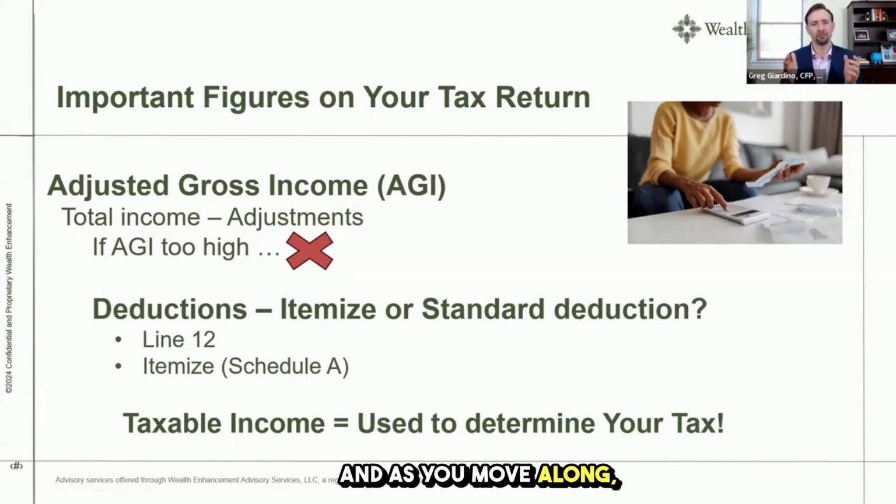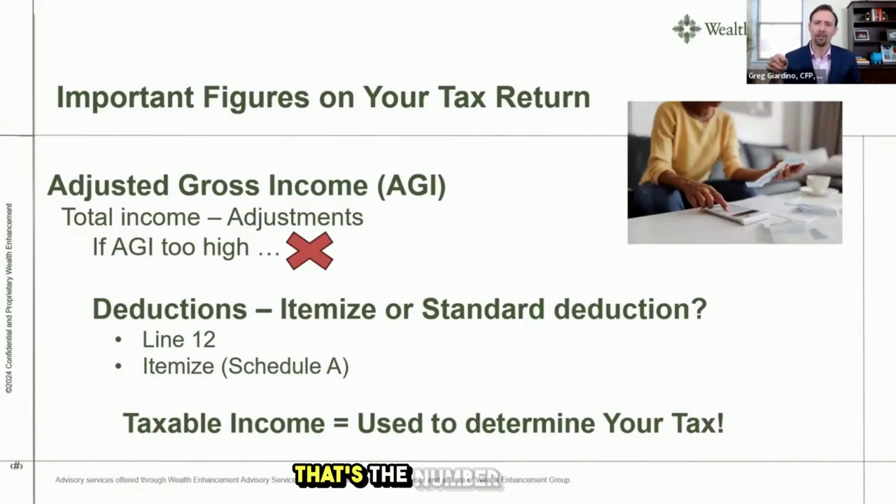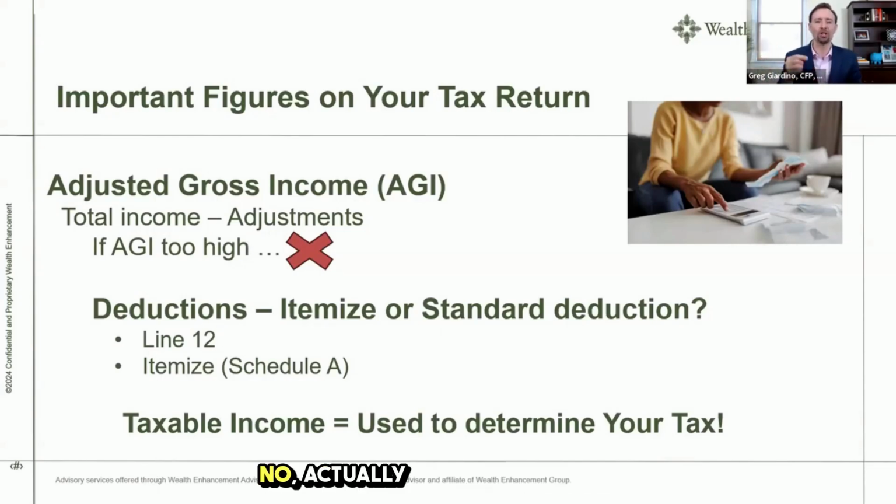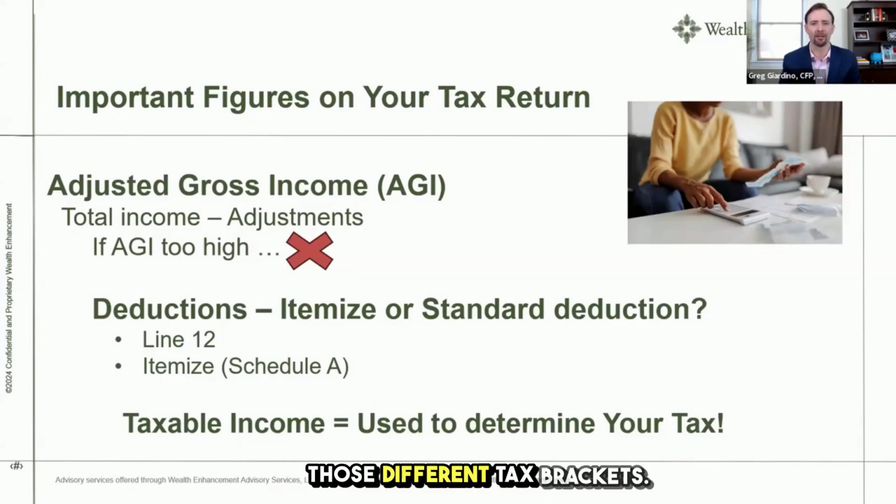And as you move along, a really important figure here is your taxable income. This is line 15 on the tax return. A lot of folks get this wrong. They think, oh, well, my gross income is $300,000, and that's the number that gets run through those tax brackets: $19,000 worth at 10%, the next $40,000 at 12%. No, actually, it's your taxable income on line 15. That is what gets run through those different tax brackets.